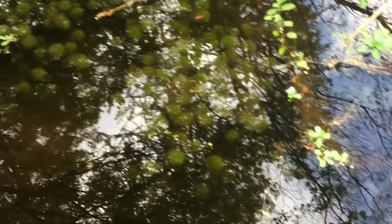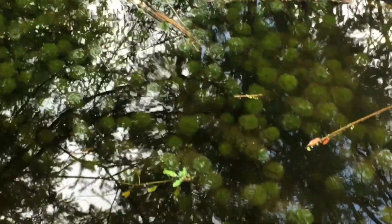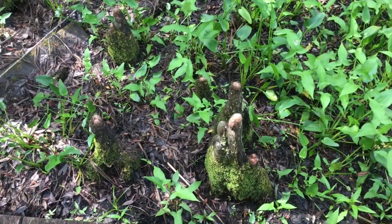Those look like cypress knees. No, I don't think those are cypress knees. Those are some kind of green balls. The cypress is over there. You can see them good when you look down by your feet. Okay, that down there is cypress knees.